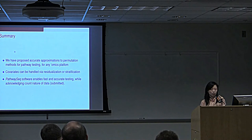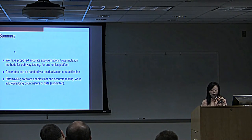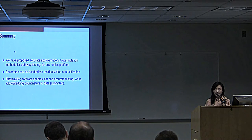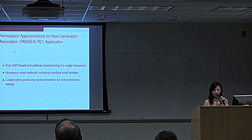So, we have proposed an average approximation to quantitation methods for this pathway testing, for all kinds of omics data, and we can handle covariates by visualization of the data or stratification of the data. Now, our software is very fast and accurate.